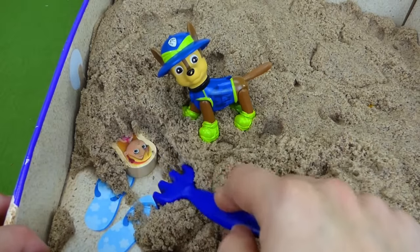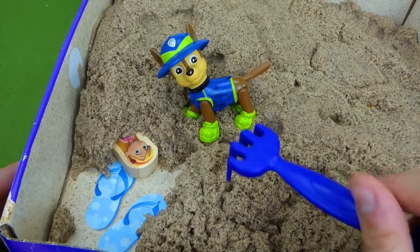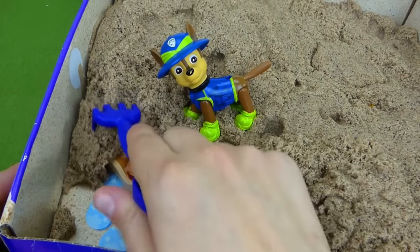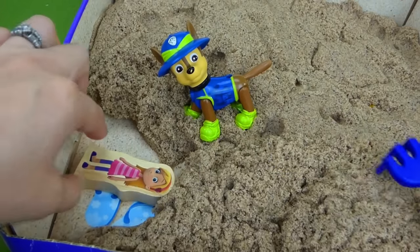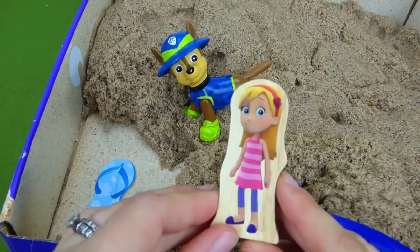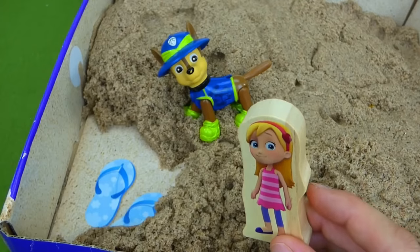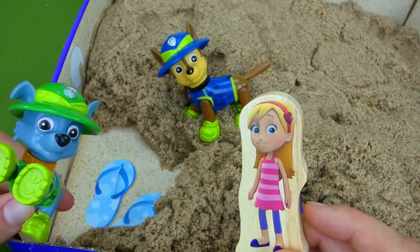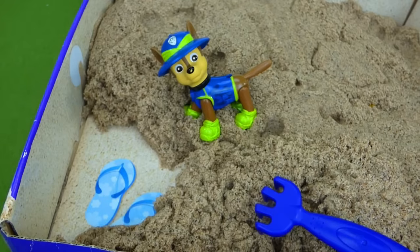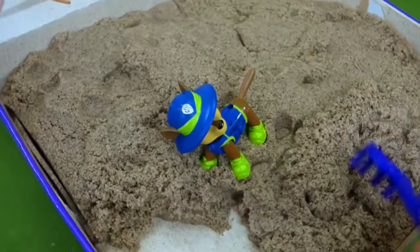Oh no! Mayor Humdinger, he stole Katie. We gotta get her out of there. Callie'll be so worried. There we go. We found her. Way to go, everybody. All right, Rocky's here. Ruff, ruff. And he's gonna take Katie back to her salon. We need to keep looking for our dinosaur bones, though. So let's come over here.